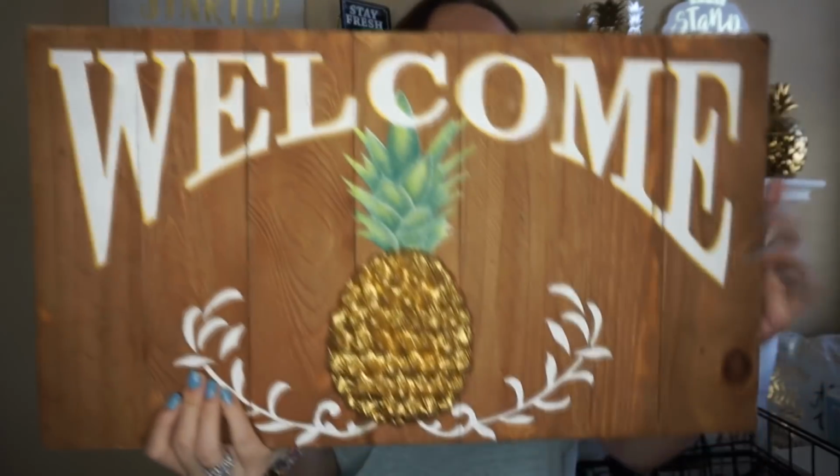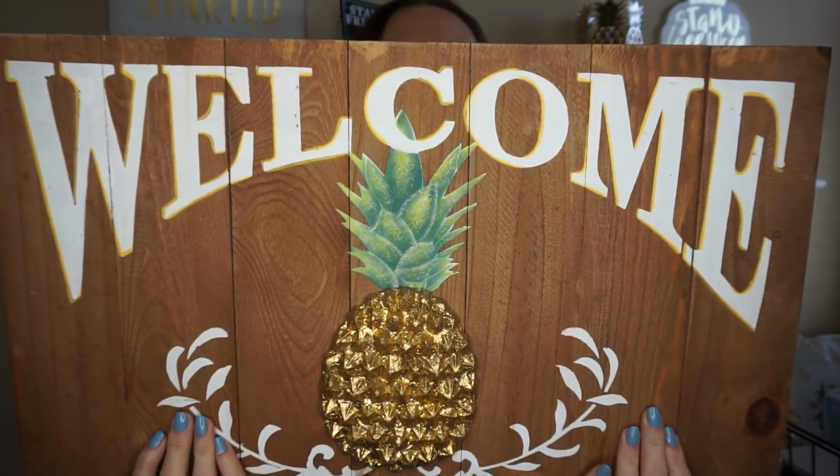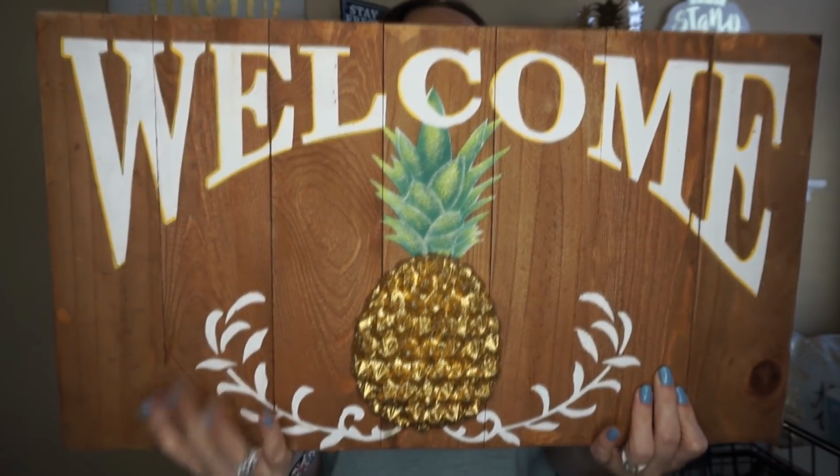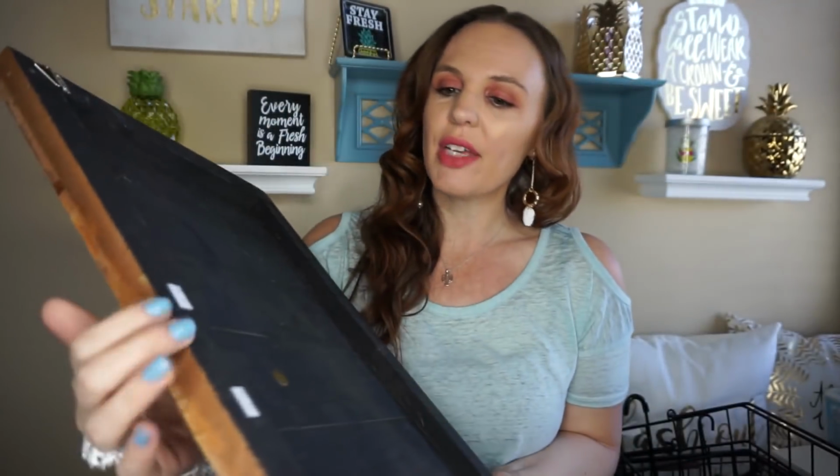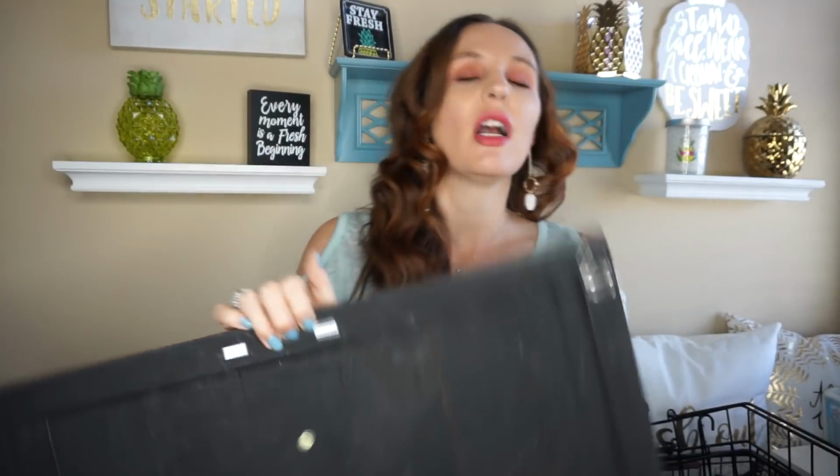I think for me personally, I had to get it, and it says welcome, and it's a little pineapple. So I thought that was so awesome. So I had to get it. It was $7.99, and I can't remember, we have Goodwill, and then we have St. Vinny's. And St. Vinny's, they have 3 colors. So it'll be white will be like regular price, green will be half off, and yellow will be 25% off, and it just kind of rotates every week.